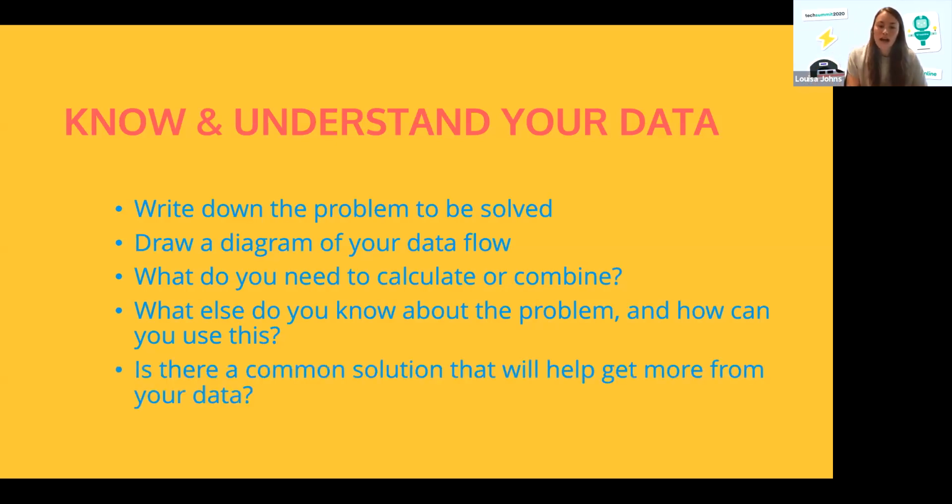And once you've done that, maybe then you can look and say, okay, what's a common solution? Is there a black box that we can use to help us get more from our data, to learn more from our data? But it's only the final step. Most of this is logic, not magic.